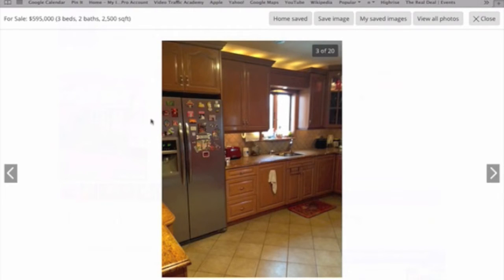Again, these magnets, I mean, your eye just goes instantly right here, and this is a great focal point. It's a stainless steel refrigerator. Buyers want this, but when you have it cluttered with your own personalized stuff, it makes it a little less appealing.